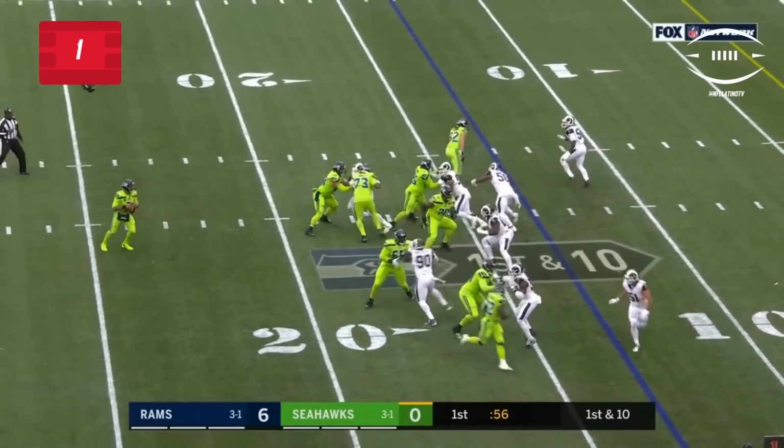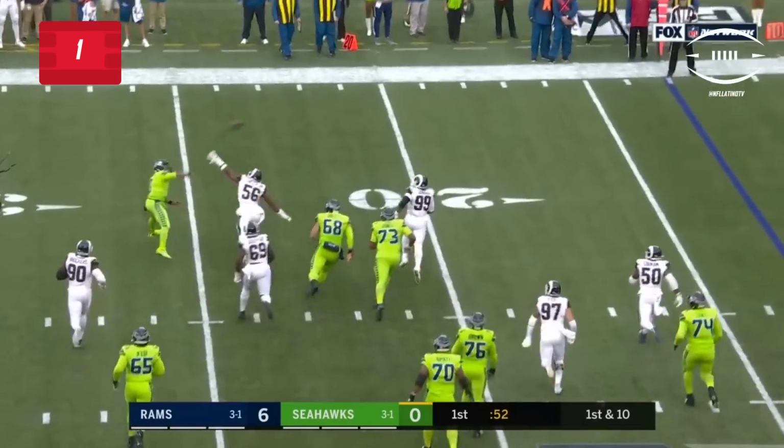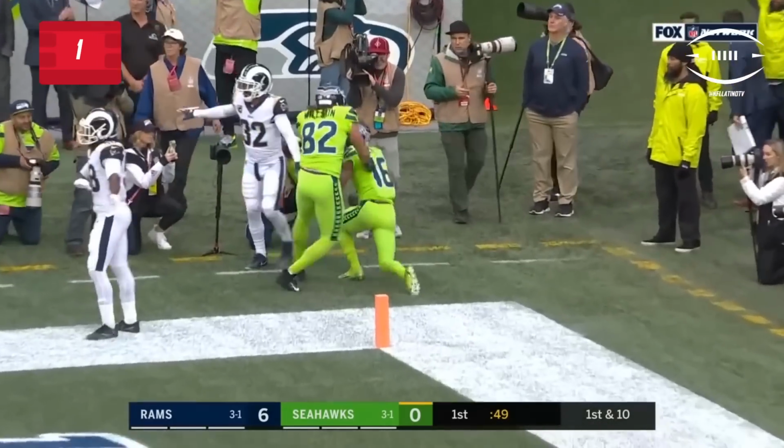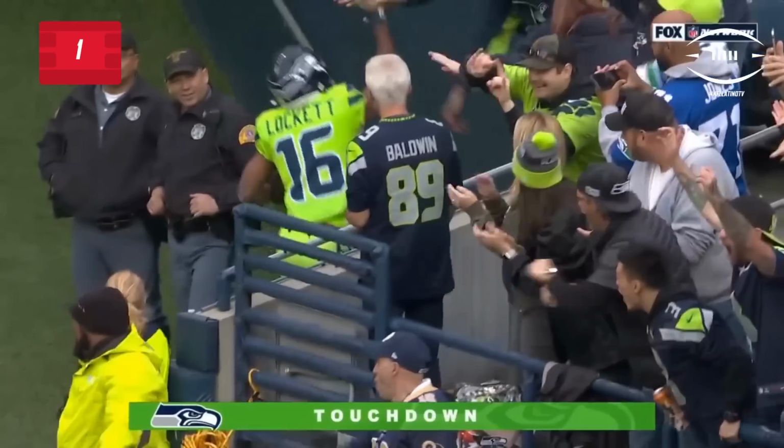On first down, Wilson keeps. Surveys, nowhere to go, and back in the end zone. Touchdown! What a catch by Tyler Lockett.